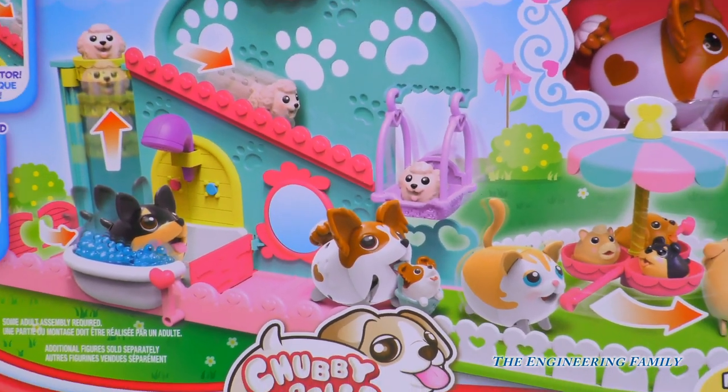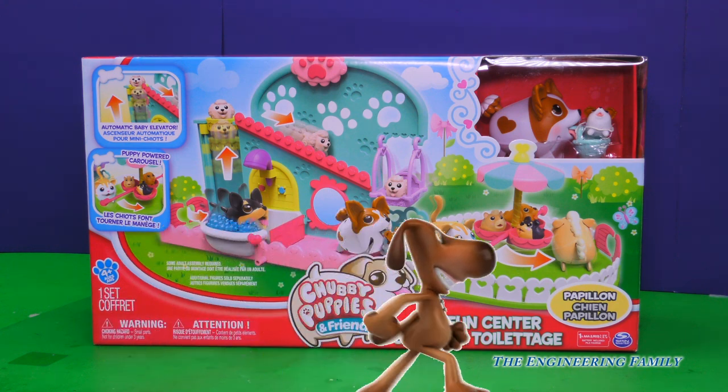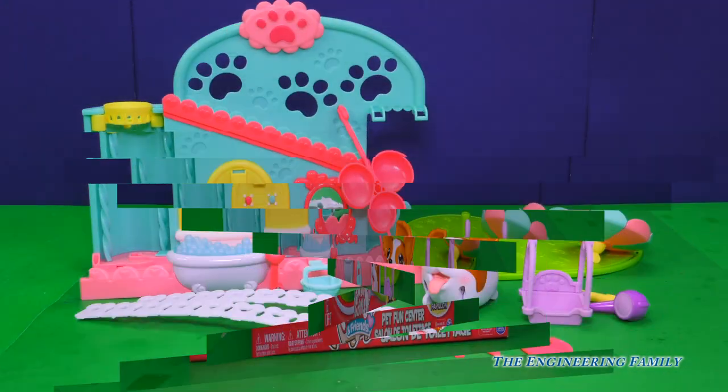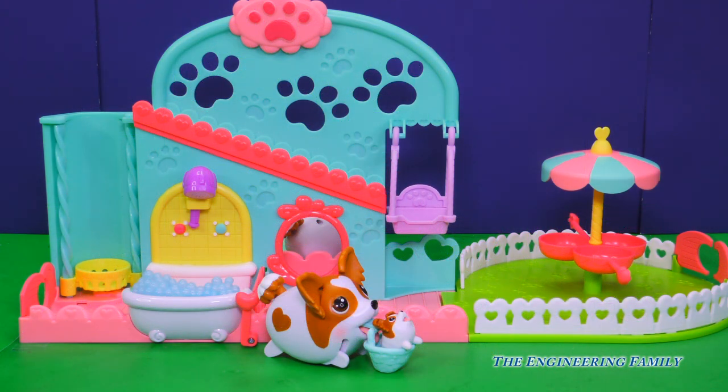Chatting with today. It's the new Chubby Puppy Pet Fun Center. Let's get this new toy out of the box. Oh no, this doesn't look right. Woof, woof. Oh, that's right, we have to put it together first. Oh wow, that looks better. Look at this fun Chubby Puppy Pet Fun Center.